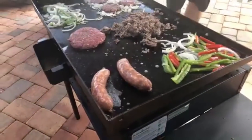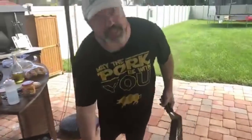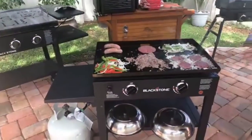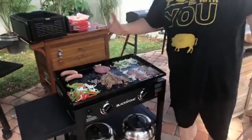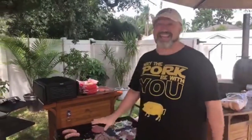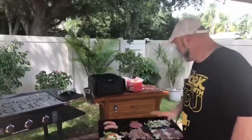So in the meantime, come on around here and I'll show you a little bit about this thing and why you want to win it. All right. The surface, guys, is cold rolled steel. Think all the benefits of cast iron, but about 30 or 40% lighter, better heat retention, better heat up time, but it still has that long-lasting heat retention of cast iron. And when you season it, man, the more you use this, the better everything tastes. That's a promise, all right? I'm telling you right now.